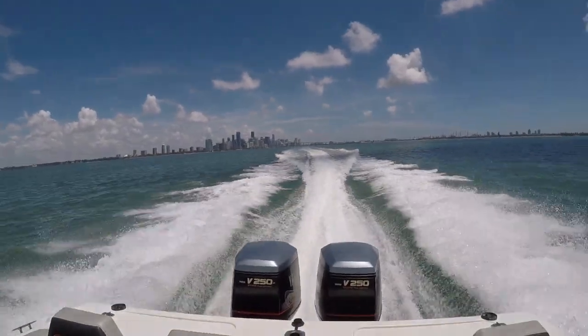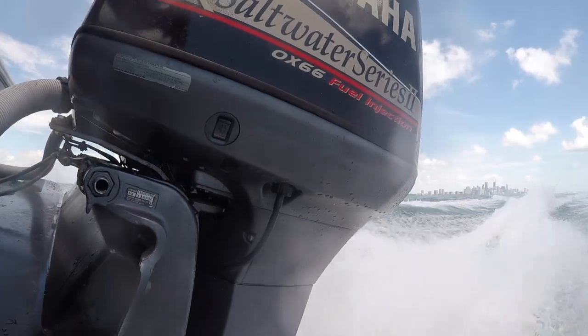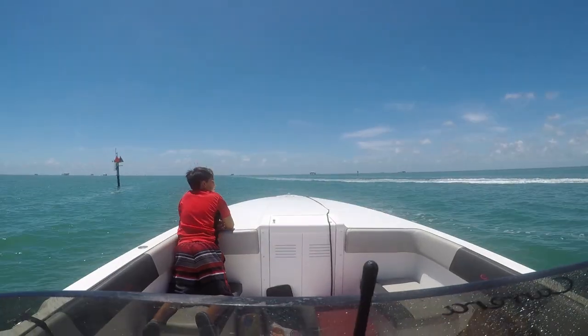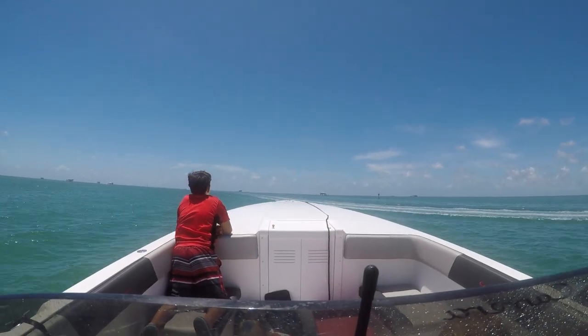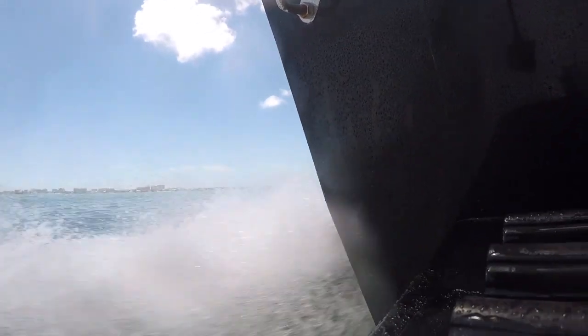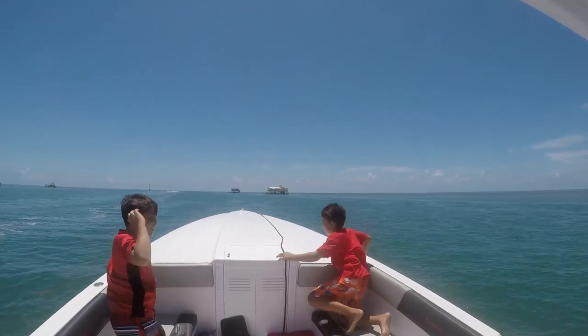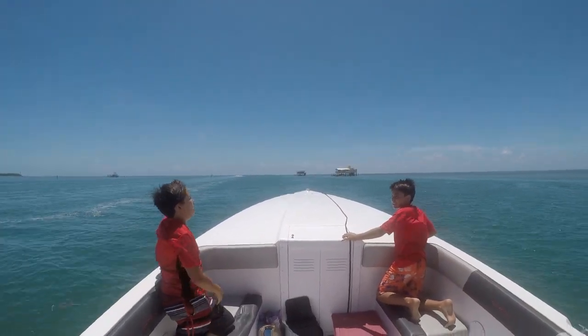How's everybody doing today? I'm doing great because I'm actually on the boat, and today I'm going to take you guys for a fun ride. We're going off of downtown Miami into Biscayne Bay. We're going to go into Stiltsville. It's a very well-known spot here that has a few houses on stilts, and it's pretty cool.